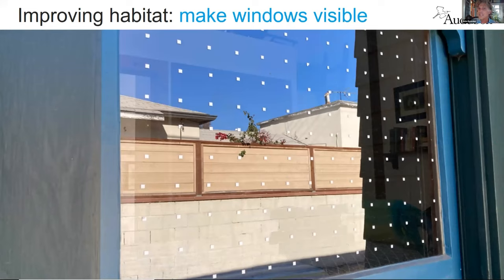The other thing from a safety perspective is that we really want to make our windows more visible to birds, because glass can be very confusing for them. They do not see it as a barrier. They see the reflection. This is my house right here, and you can see my neighbor's fence clearly reflected in that window, and birds will crash into it. After cats, collisions with the human-built environment are probably the second direct lethal threat that birds face.